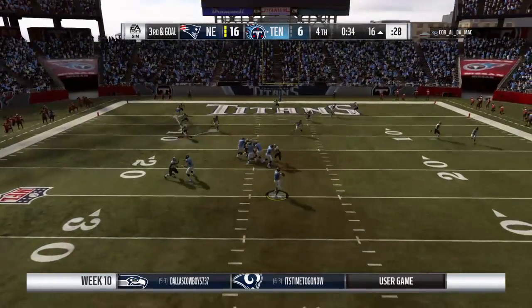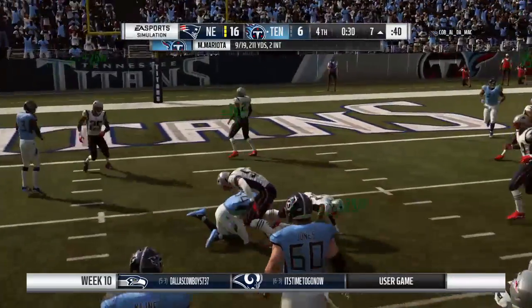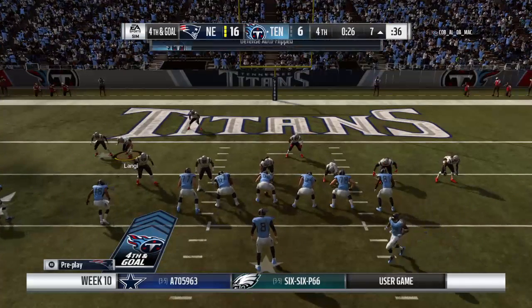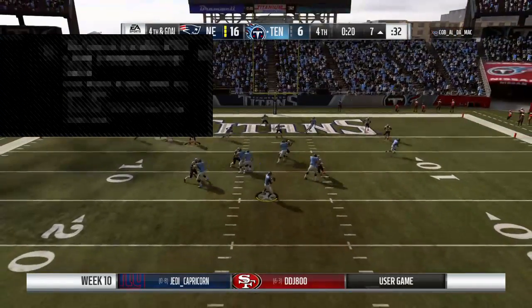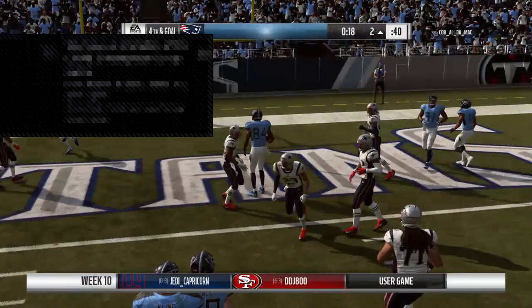Mariota. That's complete right around the 8. And here he'll get it down to the 7. They do get 8 out of the pitch and catch. However, it's fourth down. Completed pass brings up a fourth down situation. Do you play analytics on this one? And he is into the end zone for the touchdown.